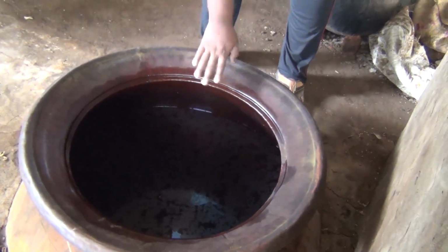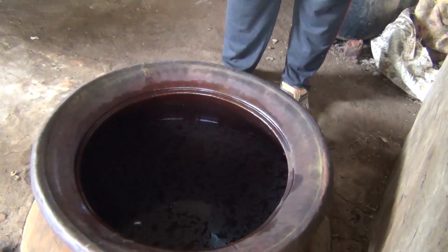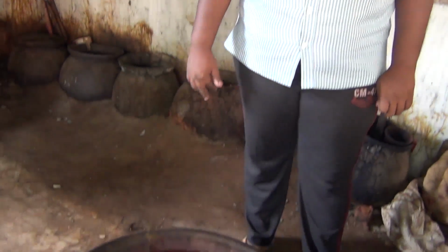Inside we pour water and some color and the fabric we dip into it. Nearly one hour for one fabric, it takes for boiling. After that, again we wash it and we dry it. Total 60 meters of cloth goes into the boiling.